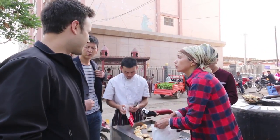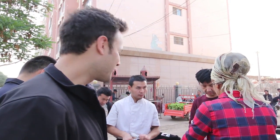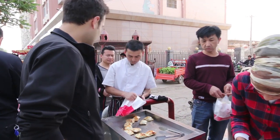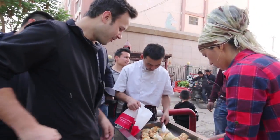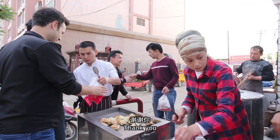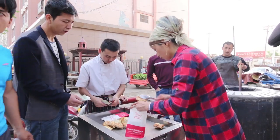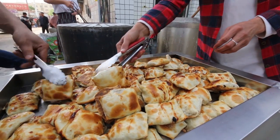Jackpot. Ni hao, cow baozi. Oh, like roast baozi. This looks really good. Oh, look at this coming right from the oven. Oh, thank you. Can I do it here? Thank you. Thank you. This is tea, right? Yes, thank you. We really hit the jackpot. We really hit the baozi jackpot.